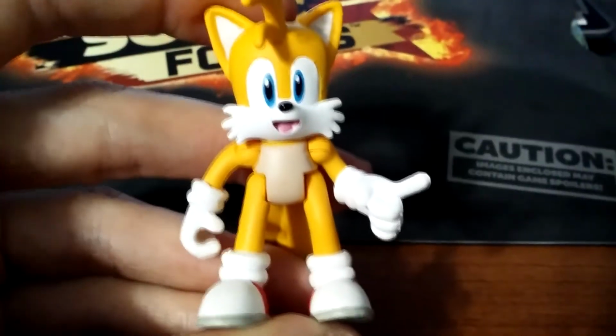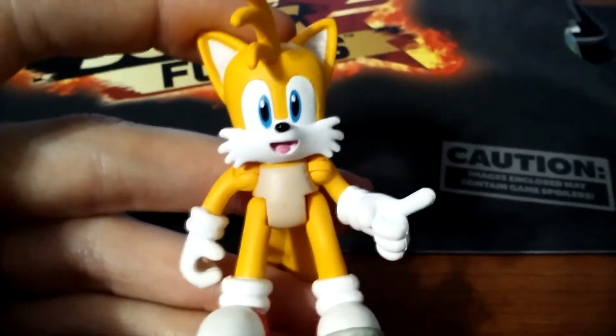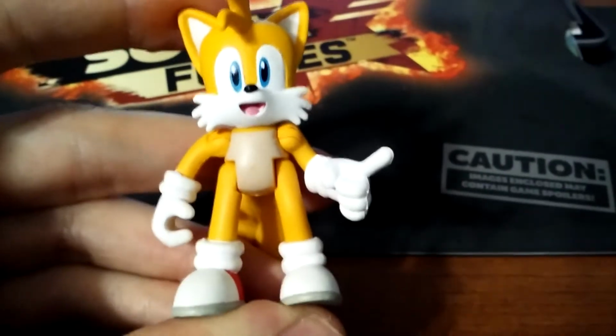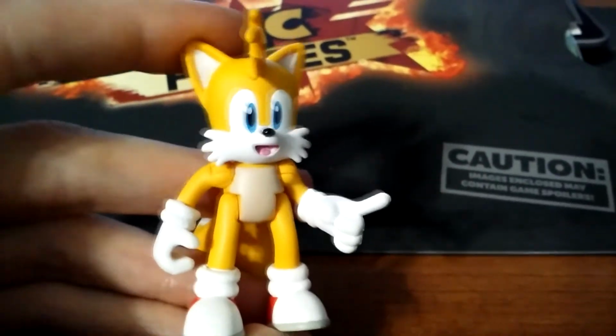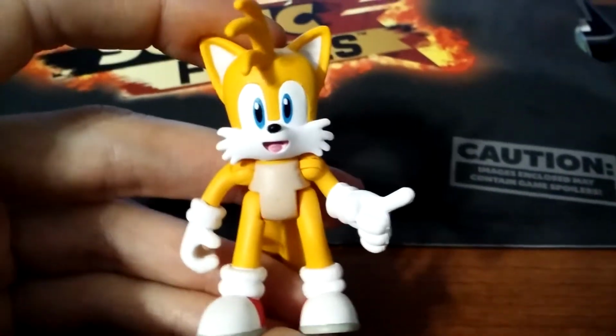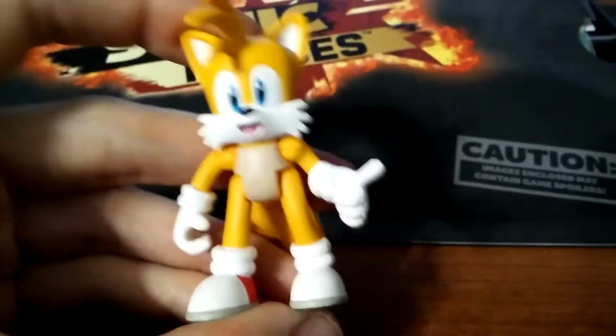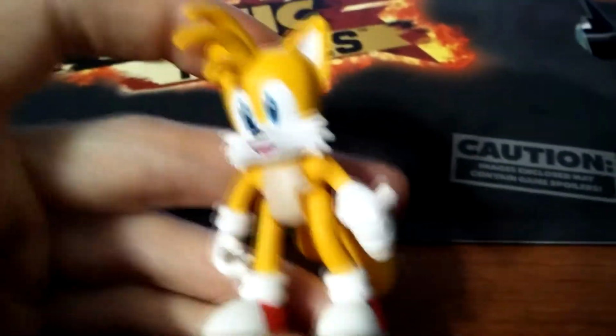Because as it stands right now, something else I need to correct that I mentioned in the video, well, I was going to mention, but I wasn't going to go back and edit it, is that this is actually our very first Modern Tails action figure from Tomy. We did not get a 2-pack. No, I need to correct myself right here and now. We did not get a 2-pack of Classic Tails with Modern Tails.